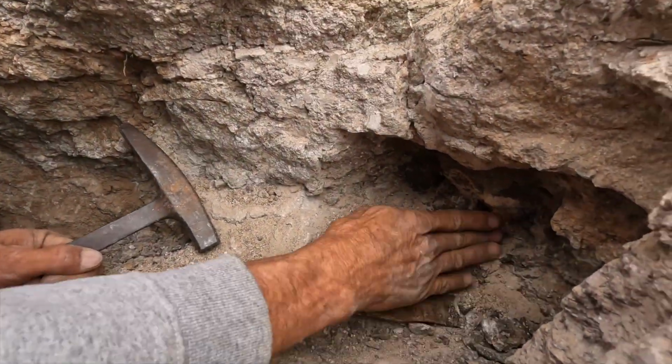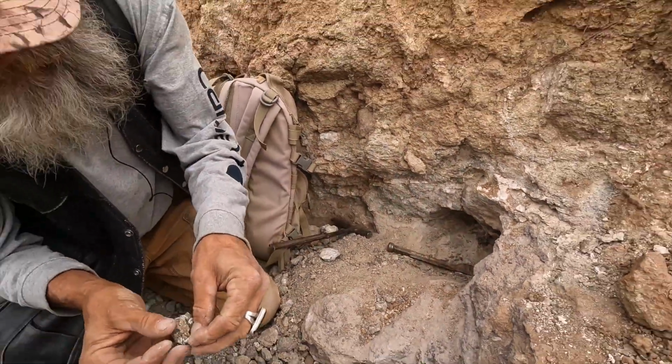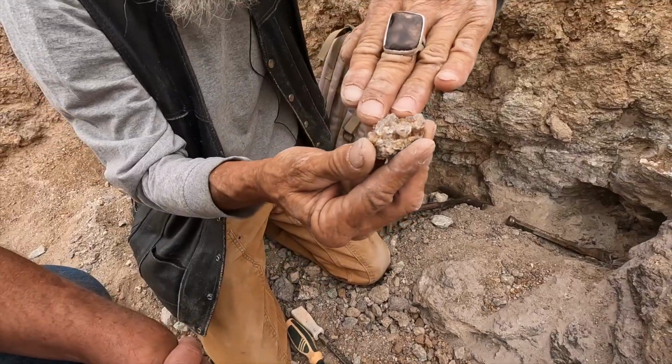Man, that thing just lit up, didn't it? Yes, sir. When you took that off. Yeah, there's a little piece in there. Oh, yeah, it's right there. It's right underneath that clear. A lot of times you got to take that clear layer off the top.